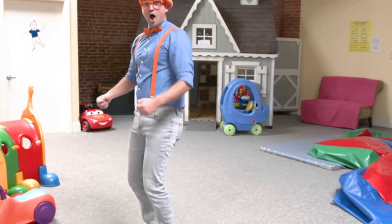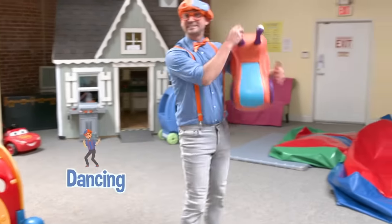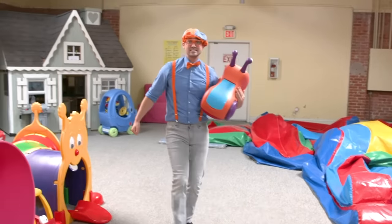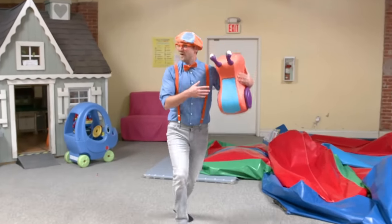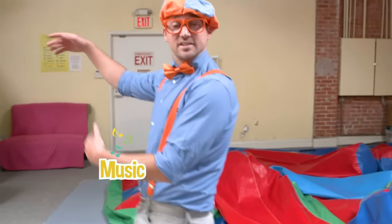Whee! Hey, do you see what I'm doing? Yeah, I am dancing. Whoop, whoop, whoop. Dancing is another great way to exercise. Do you like to dance? Oh, do you hear that music? It's nice and slow. Will you dance with me?